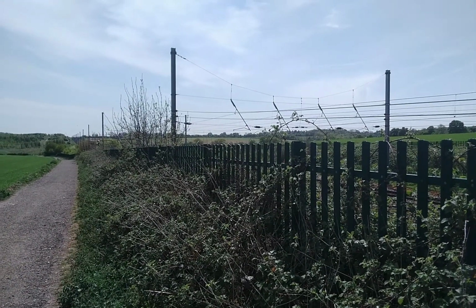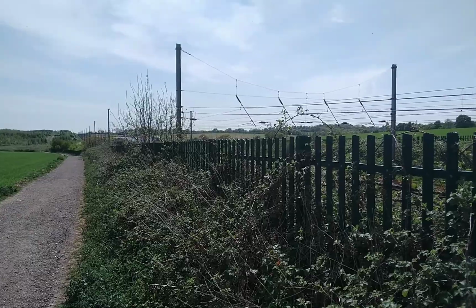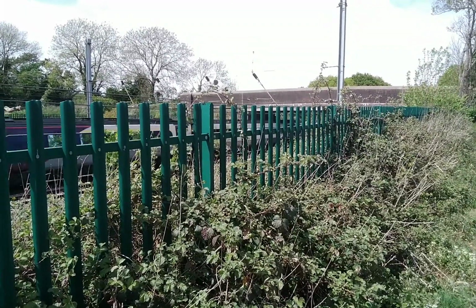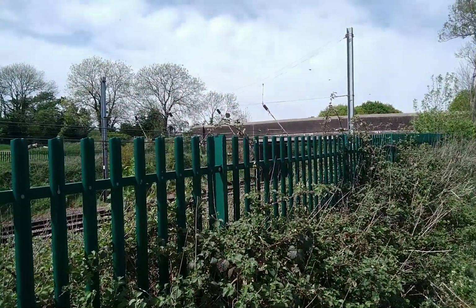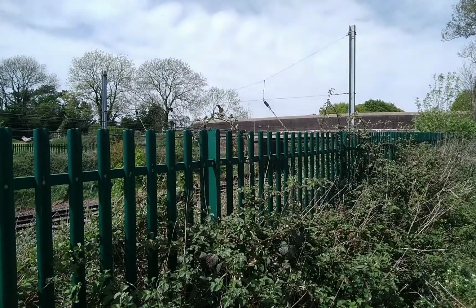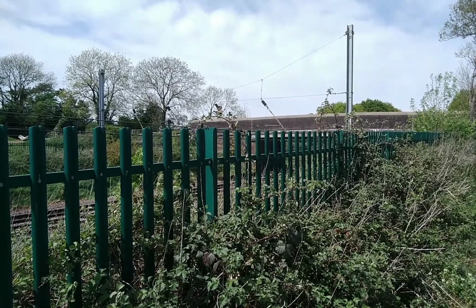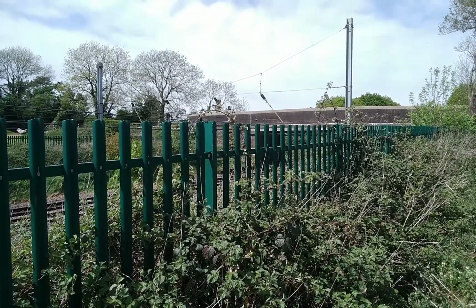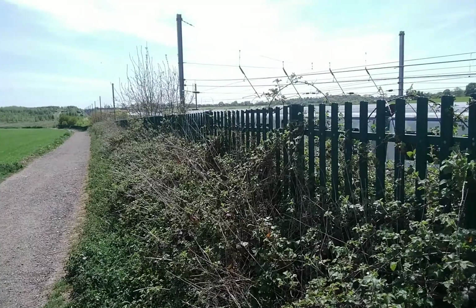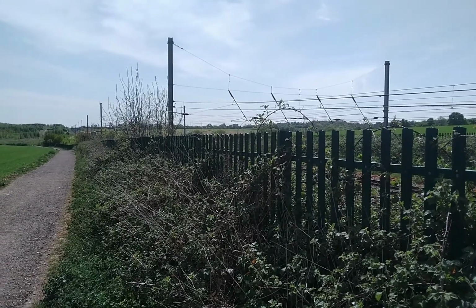Okay, the next train to pass by is an East Midlands Railway Meridian from London St Pancras to Nottingham. Sorry, to Sheffield. 2023. And I'll keep recording as we have something coming south. 700 041 working a Thameslink service from Luton to Sutton.